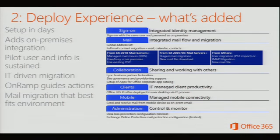We could do a pilot with some additional users, and the information that they put into the pilot gets sustained and moves forward into their production environment. We can then bring in some other stakeholders and start talking about maybe getting a small department up and running, migrating their data and driving more adoption and usage of the product more deeply.